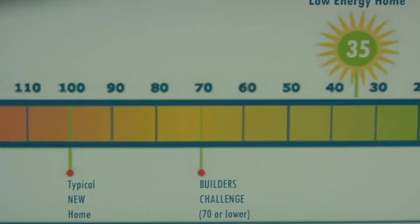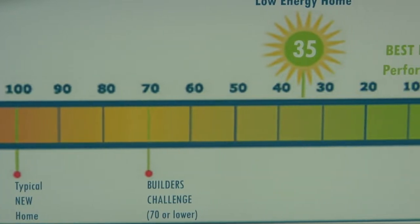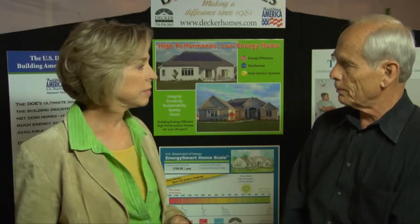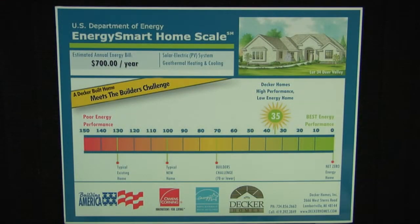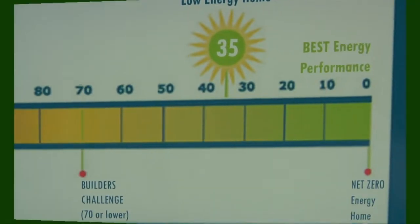That's our goal, that's what the Department of Energy has set as our goal, and that's what we promise to do. And what we do is we send in this information to the Department of Energy. We do a case study on every home, and me and every other builder that's involved in this program, so that we can find the best pathway to a net zero home.